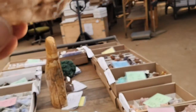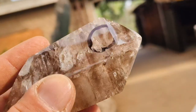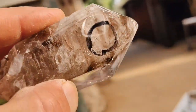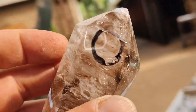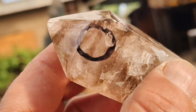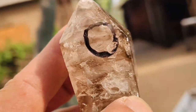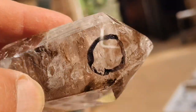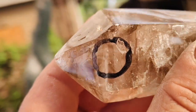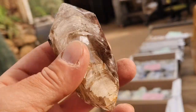Well, let's try catch that fella. Oh, I see you. Where are you? Oh, there you are. Oh, there we go. 2 of them actually. That's a beautiful double termination.